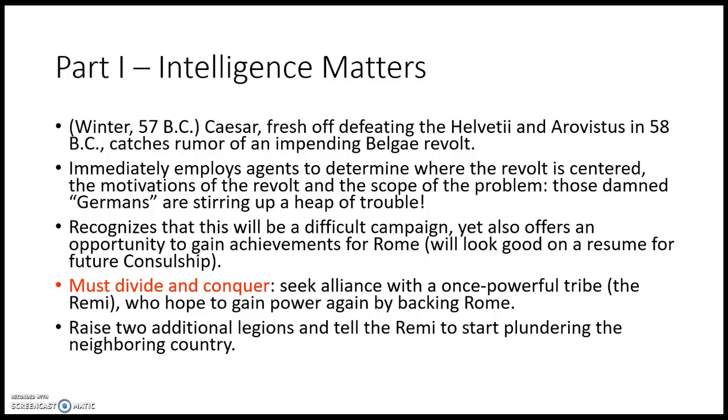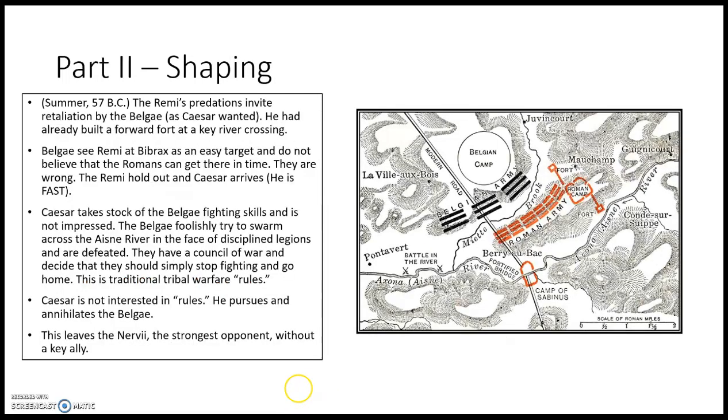This is all about that showmanship, as a great commander often does, because this is going to look good not only on his resume for future consulship, it looks good to the local tribes which he is trying to win over, and then finally he gets the adversary to actually make an impetuous decision, go after what they think is low-hanging fruit, and in fact they end up tying it up with Rome. So that's what he does. He even tells the Remi to go ahead and start plundering the neighboring country to get the Belgi to overreact, which they do, as you can see right here in part 2.